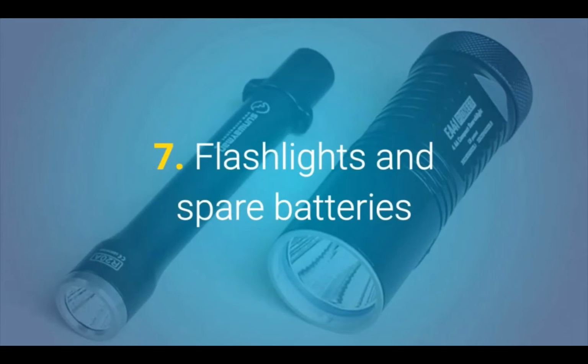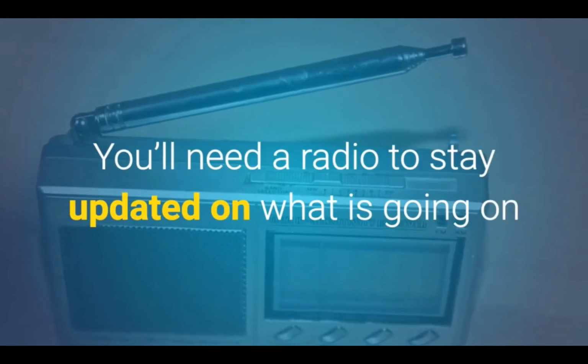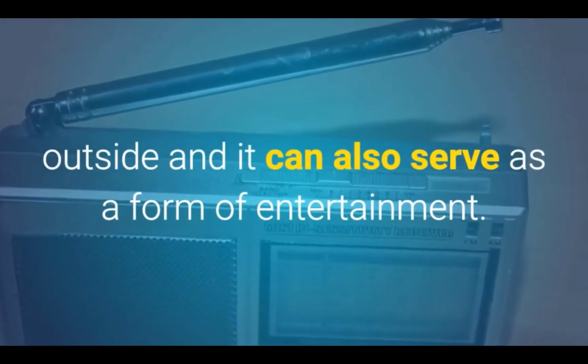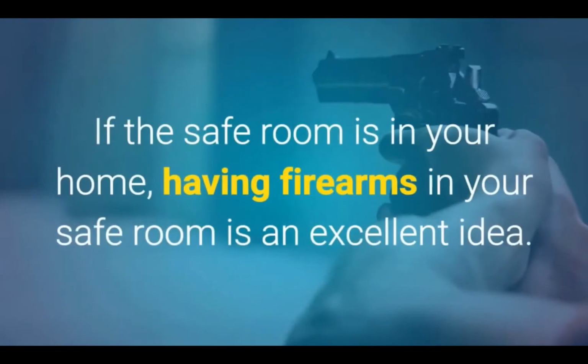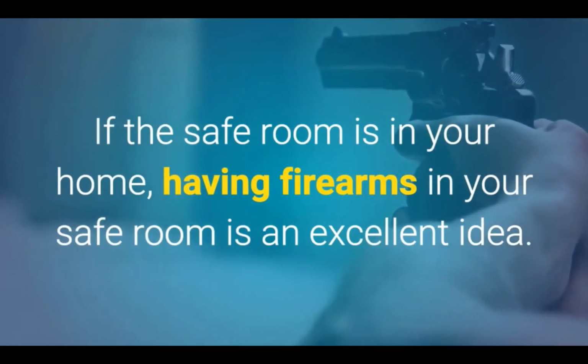Flashlights and spare batteries. A radio. You'll need a radio to stay updated on what is going on outside, and it can also serve as a form of entertainment. Firearms. If the safe room is in your home, having firearms in your safe room is an excellent idea. You'll be armed and even safer.